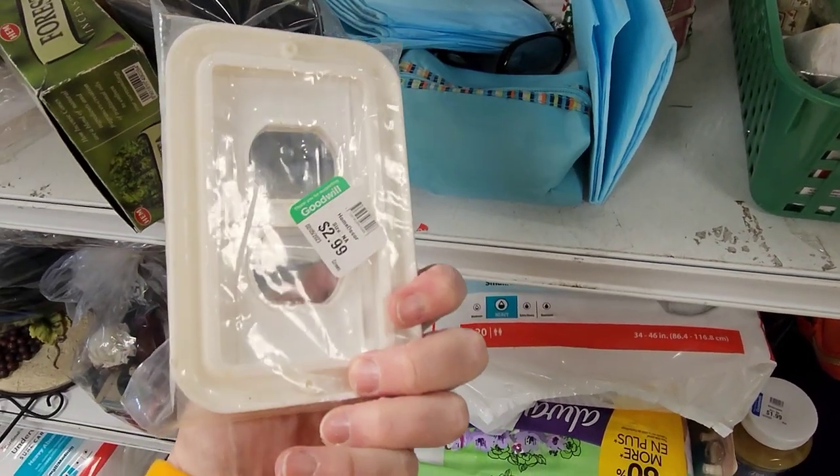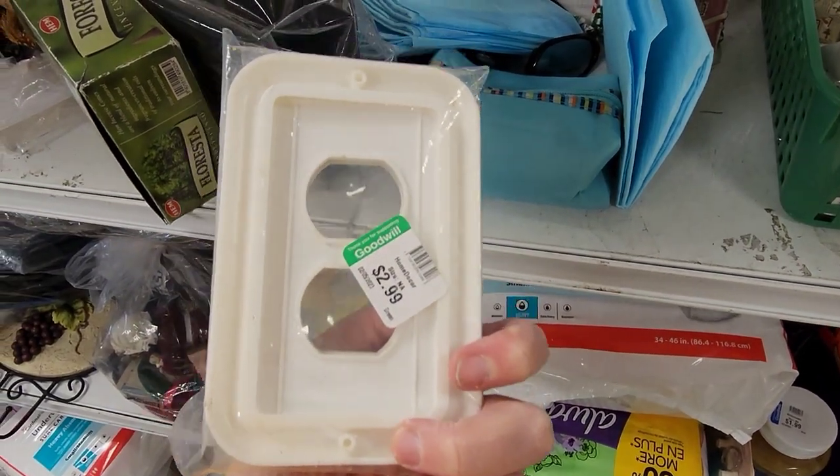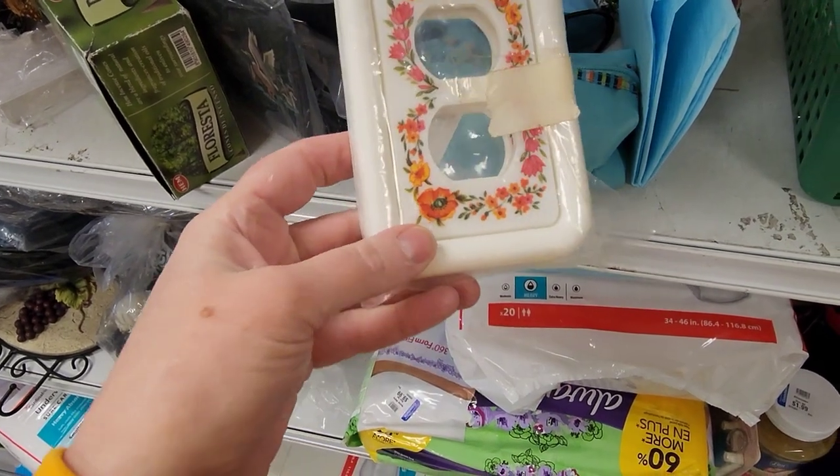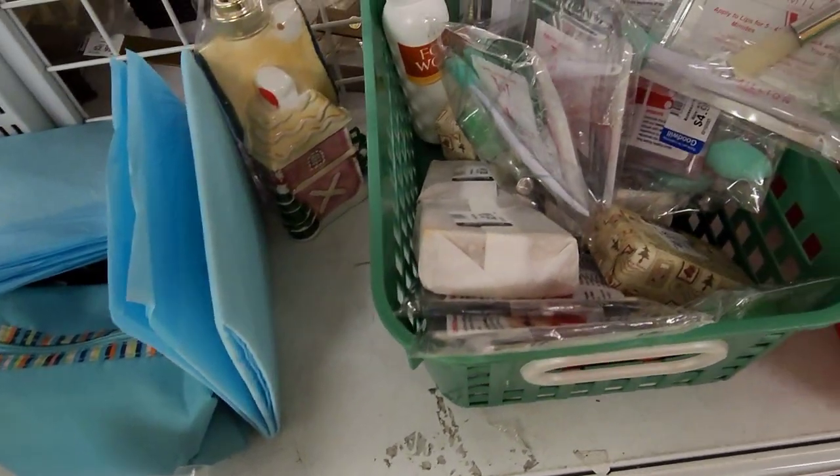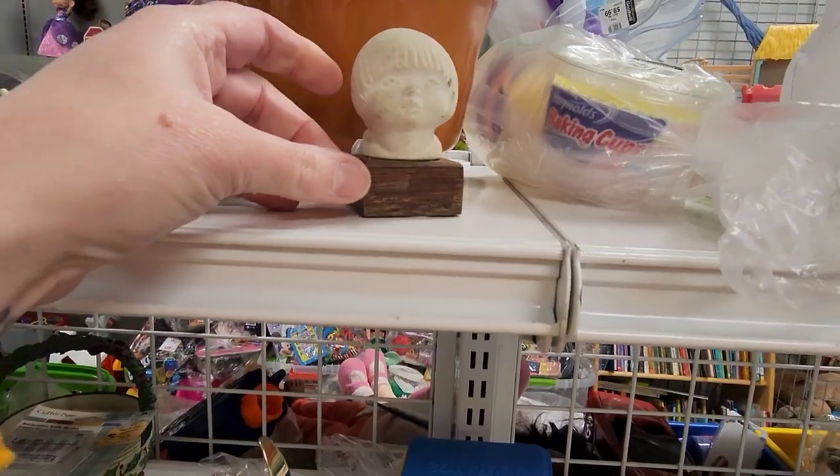These are really cool. They're plastic, so you'd have to be careful when you put them onto your wall. But they're from the 70s, and I thought they were fabulous. So that's the only reason why I picked those up, because they're from the 70s, and they're fabulous.